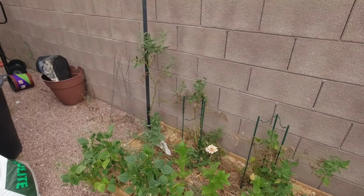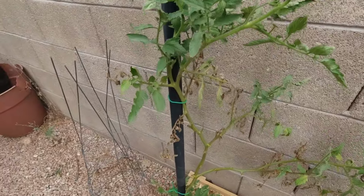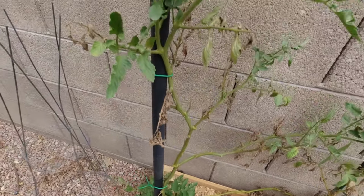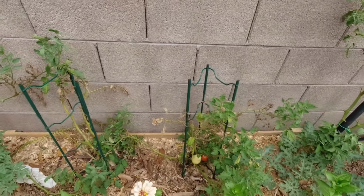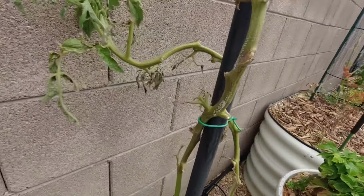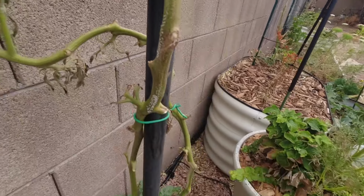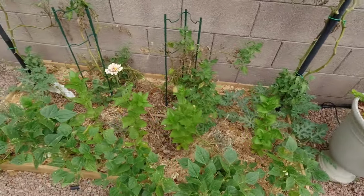Back over here, I have some tomatoes that were absolutely getting decimated by mealybugs. Oh my goodness. But since I started spraying, they might rebound, but they're looking rough. I should probably just give up. Look, I have to spray these every day, every other day, and they come back. Get out, Pika!